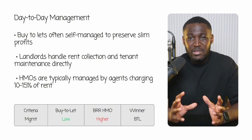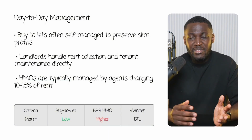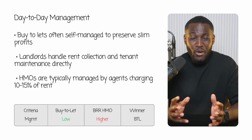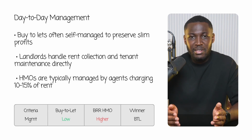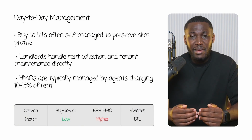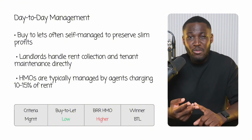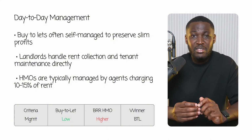With HMOs, obviously, as you can imagine, there are 5, 6, 7, 8, 9 tenants in a house. Generally speaking, people who have got HMOs will get a management company in place. It would be very silly of you to try and manage this individually. You've got 6, 7, 8 tenants potentially at any given point messaging you about anything. It could be they've lost their keys, or something's not working in the house, the heating, the hot tap is not working, just anything.